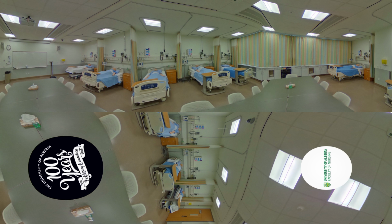Each of the 6 learning labs include 8 or 9 working stations equipped with beds, functioning head walls, overbed tables, bedside tables, and privacy curtains. Each working station replicates the hospital environment and adds to the realism of the learning space.